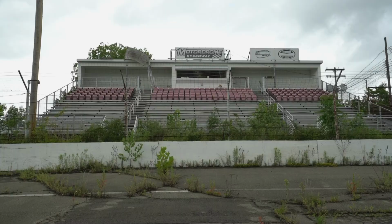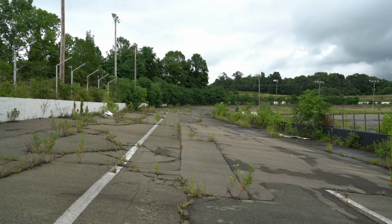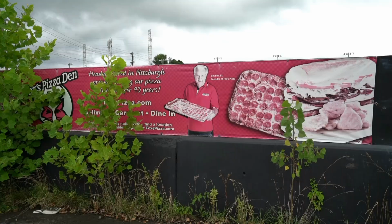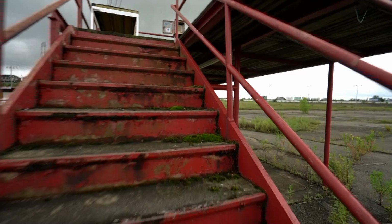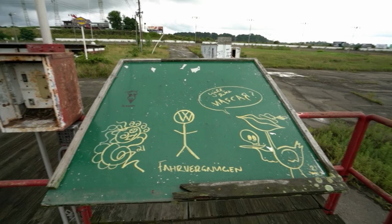Previously in a different NASCAR track that I did, there was an infirmary there. That was one of the coolest things there because it was basically like an in-house hospital here at the racetrack. Be on this board here. Get a pretty good look of everything.